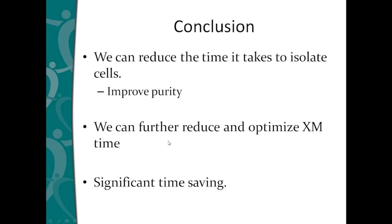So in conclusion, I hope I've convinced you that we can reduce the time it takes to isolate cells, and the cells that you use are of improved purity, which makes the analysis easier, and we can further reduce and optimize cross-match time, and this leads to even more time savings.